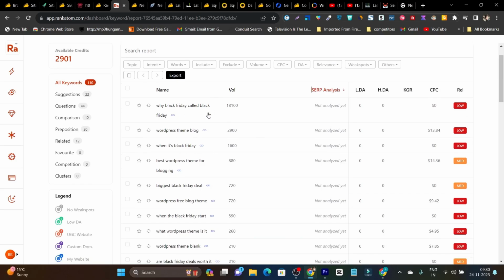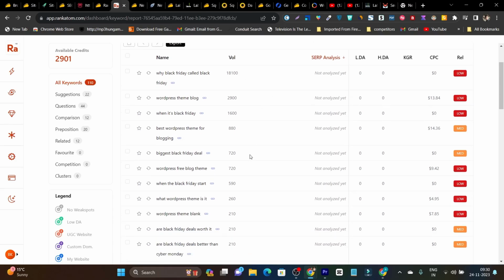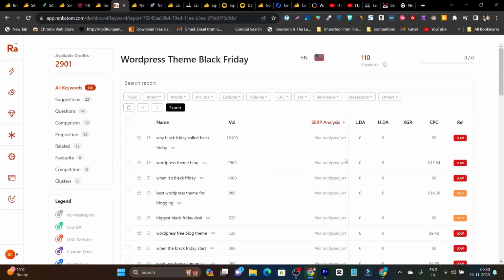For this particular keyword, it has 18,100 volume, and some of them are not showing any of the other data, like this is the low DA, this is the high DA and PA. So what you have to do is select the keyword for which you want to do the analysis. Overall, getting the ideas is free, but if you select the keywords and click on analyze, now it is going to spend the credit from here. So that's how its credits will be used under this Rankatom, and this is a really good policy I liked about the credit usage.